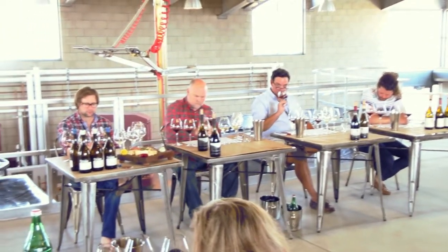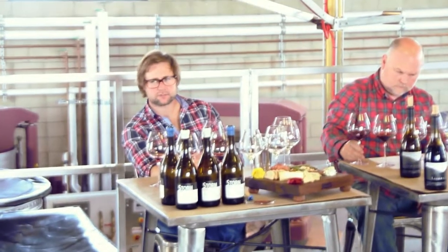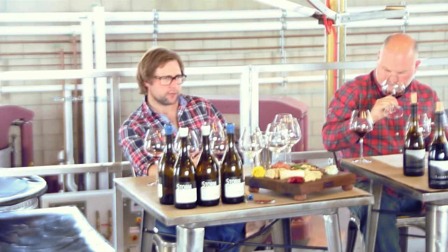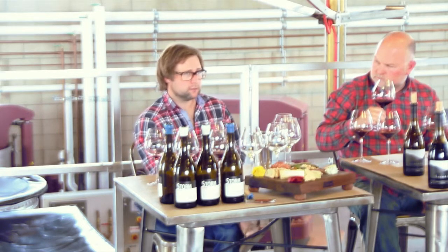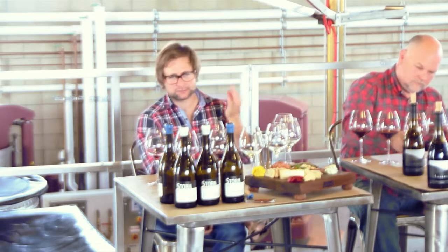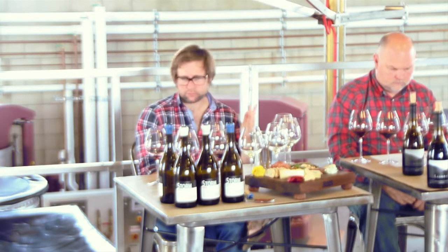Okay, so I have a little block here on the newer planting. It's clone 667 on its own root. It's just under an acre. In 2012, the yield was very low. I got about 1.3 tons off that little block. Clusters tend to be very small on the whole ranch. I did about 20 to 30% whole cluster on this.